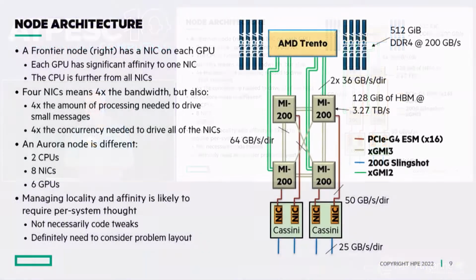Now let's look at a node architecture. I used a Frontier node architecture because when I asked to use a picture of the Aurora node architecture, nobody responded. And so you saw one of those in the other talk. Here's the Frontier node architecture. An interesting aspect of this is that we've got these NICs under here, and if you'll note, the thing they connect to is the GPU. So they sit underneath the GPU. The CPU is actually kind of over there. You can actually see that when you do benchmarking runs on it.